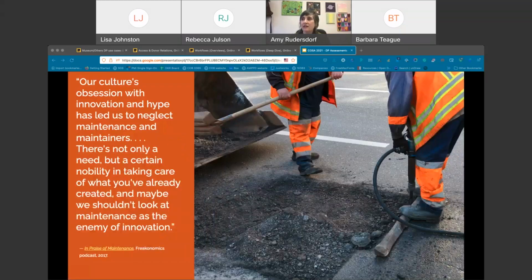I'm going to wrap up with this slide. Brings us back to the concept of maintenance. Our culture's obsession with innovation and hype has led us to neglect maintenance and maintainers. Digital preservation folks, we are maintainers. There's not only a need, but a certain nobility in taking care of what you've already created. And maybe we shouldn't look at maintenance as the enemy of innovation. And this is from a great podcast from 2017 called In Praise of Maintenance from Freakonomics. If you've ever listened or read any of those books, they're great.